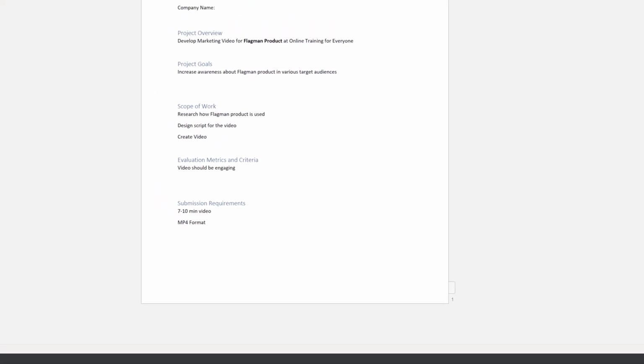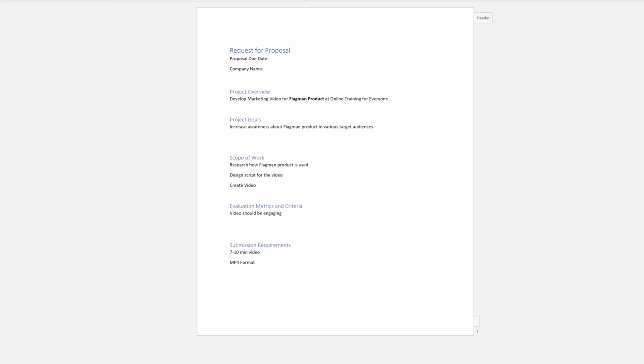Vadim read the document and he decided that he can add more content based on what he knew about the project.